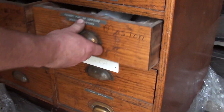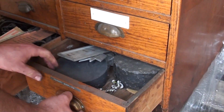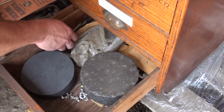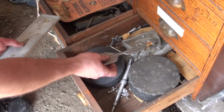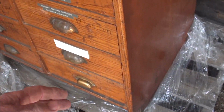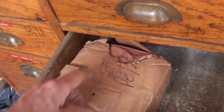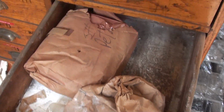My gosh. Those are crucible blocks, well, you know that. Making a weather vane? Yeah. This one here says Petrobond powder. Oh, that's Petrobond powder there. It's not parting sand. But that white stuff is parting sand.